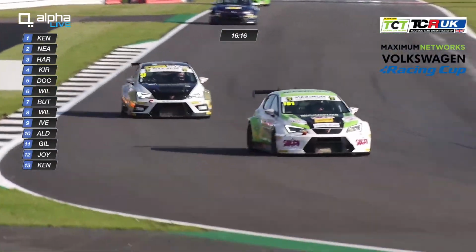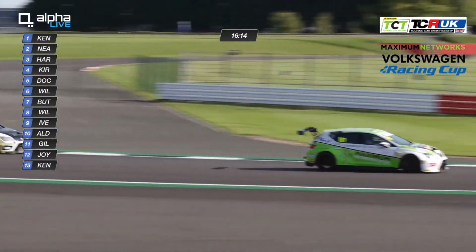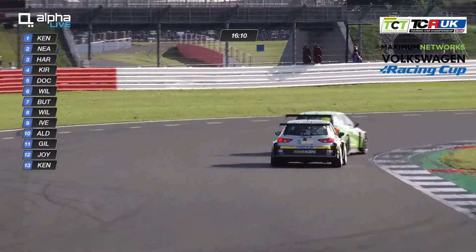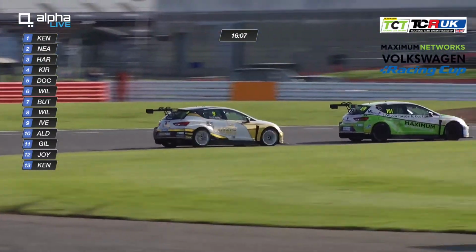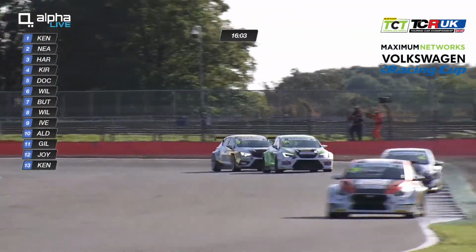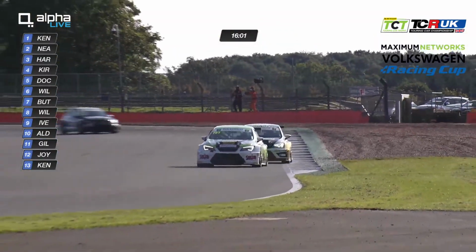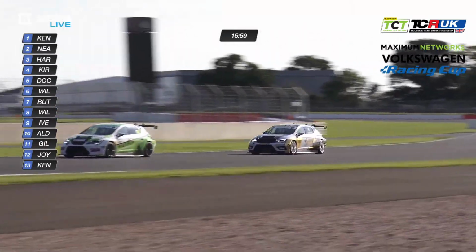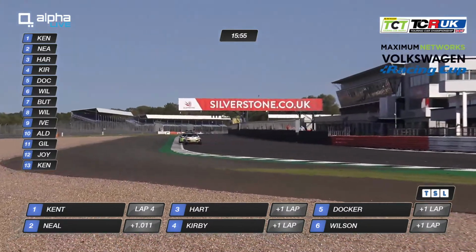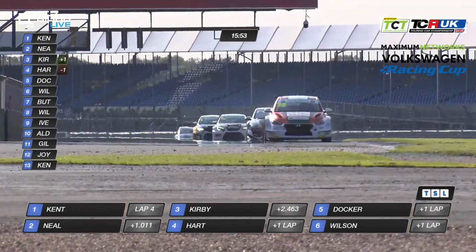But now, Max Hart and Dan Kirby both looking very feisty in these Seat Leon Cupras. Good looking and good sounding cars as well. But you've got to think now, are we going to see the same again from Henry Neal here, Scott? He's going after Lewis Kent, and he is on a charge. He was actually 4/10 slower last time round. Let's see what the difference is this time as they cross the line. 59.6 and 59.5, fastest lap of the race for Henry Neal that time round.